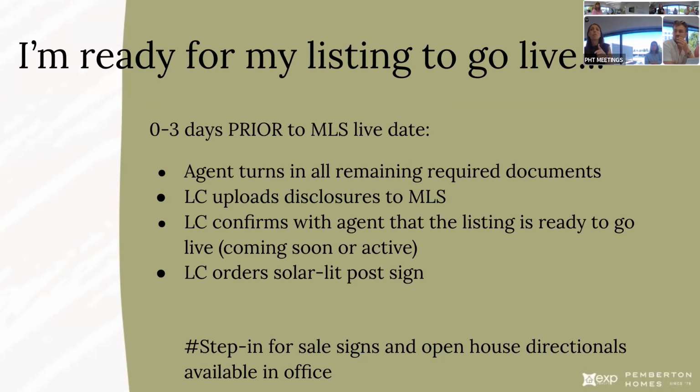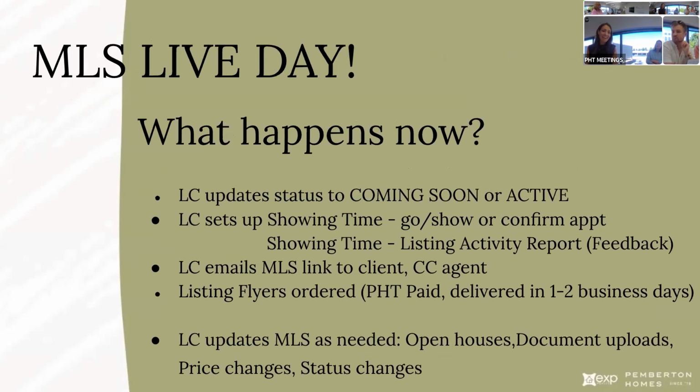So we could even order it, 3 days is about as early as I like to order it, but we could even do it 4 days in advance. The sign costs $50, paid for in advance by PHT, and then comes out of your commission at closing. There's also step-in signs available and open house directional signs available back here by the printer. Those are free and you do not have to check them out. Just when you're done using them, please bring them back.